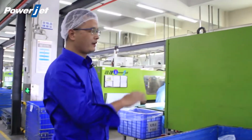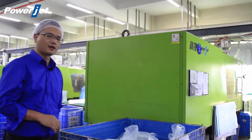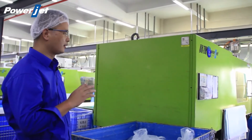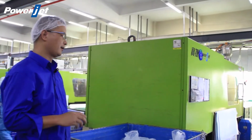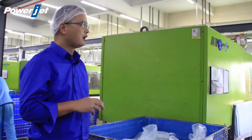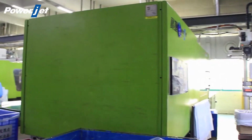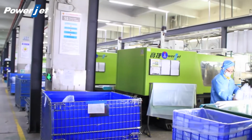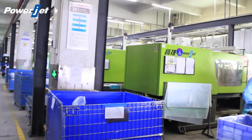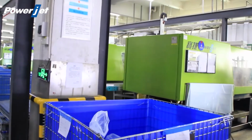Most of the PET preform machines are PET 1,200 and 2,000. 1,500 gram PET preform machine. Also the PET 2,105 grams. All these machines are green colors and according to the customer requirement.